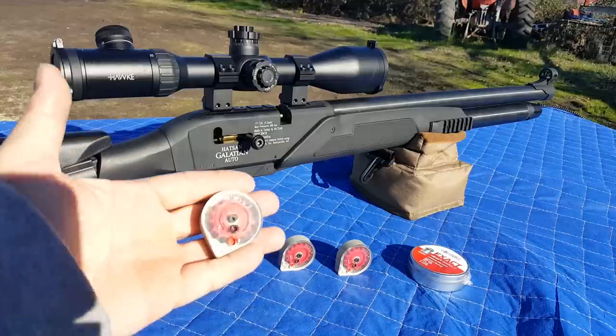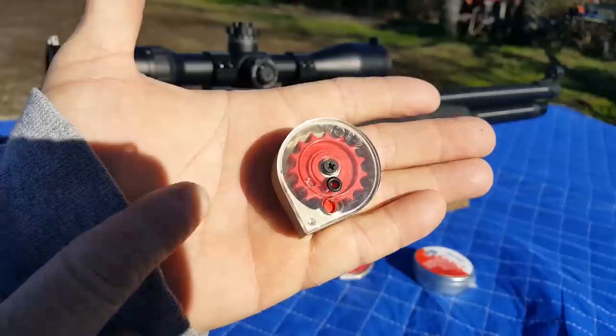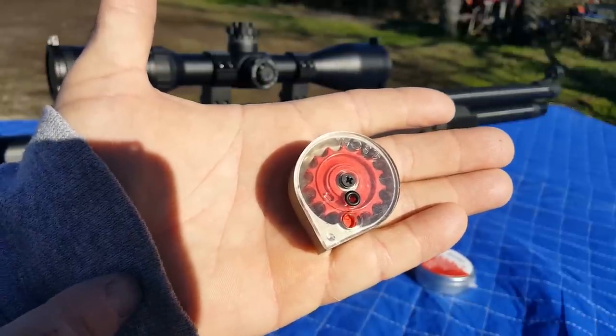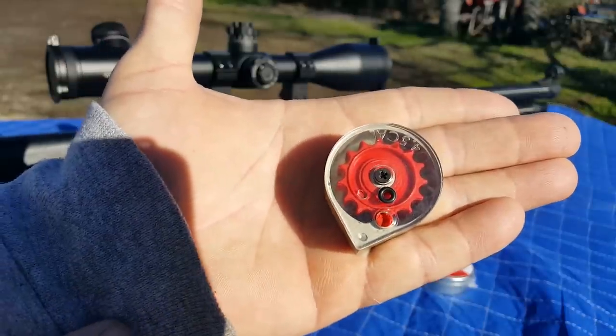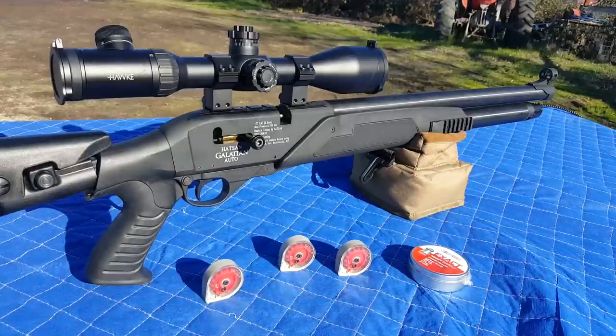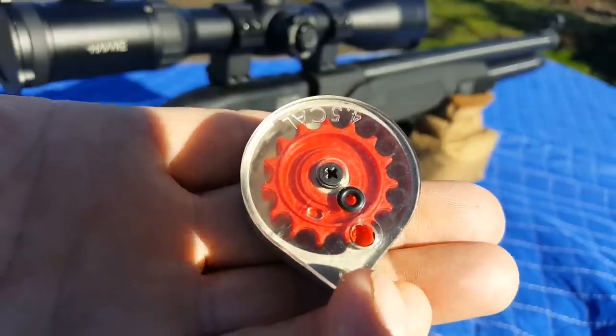Now I've run probably 300 or 400 rounds through this Galation already, and these mags have functioned flawlessly. I haven't had any issues with any jams or not loading or not cycling or anything at all with these magazines or this gun. It's also great to be able to load up three magazines and shoot them all, and my point of impact doesn't change or anything. Really good. All right, to load the magazine, there's a little rubber stopper right there.